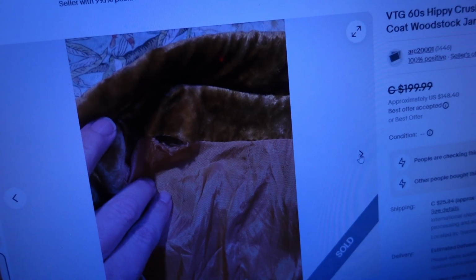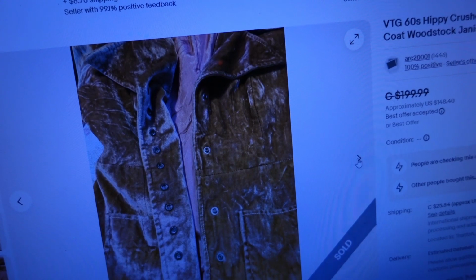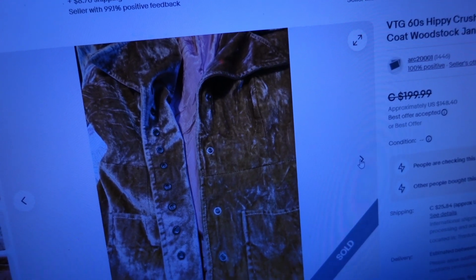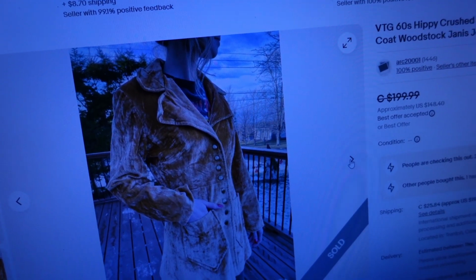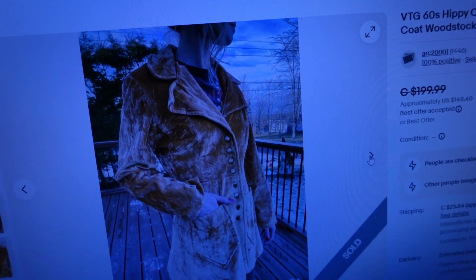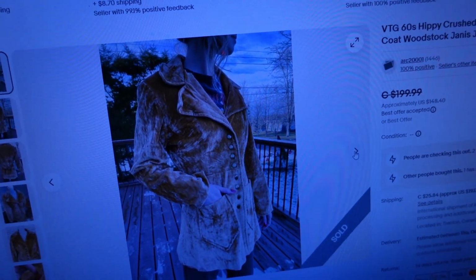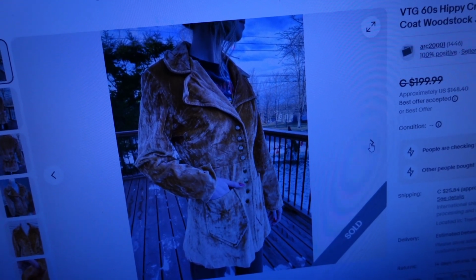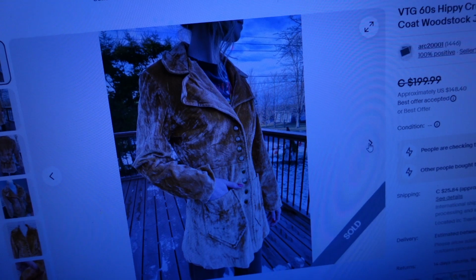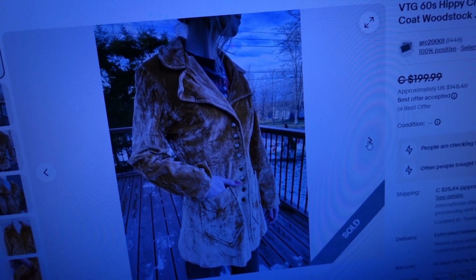$199.99. Has a little hole there in the seam. That didn't stop it though. It looks like a snap front, so kind of even cooler in my opinion. You can get in and out of that one no problem at all. And she did a good job modeling that one out there on the back porch, hand in the pocket, looking fresh and ready for the 60s, right? Isn't it the 60s? So this one has some age to it for sure, and that's why it made it to number 1 on our list, $199.99. So kind of interesting to see what made it to number 1.